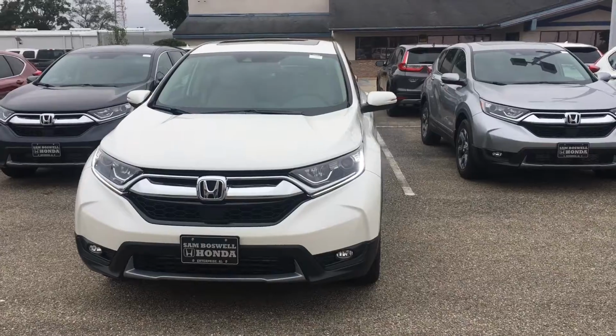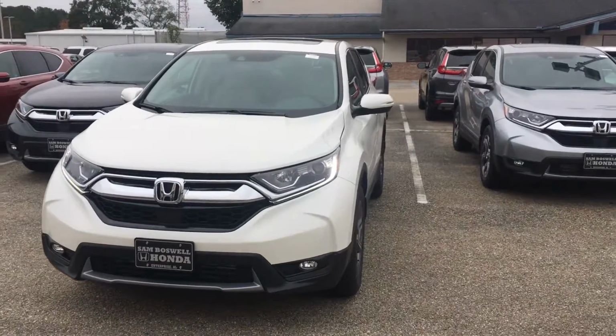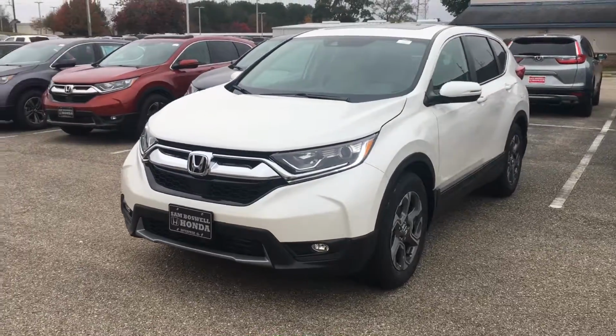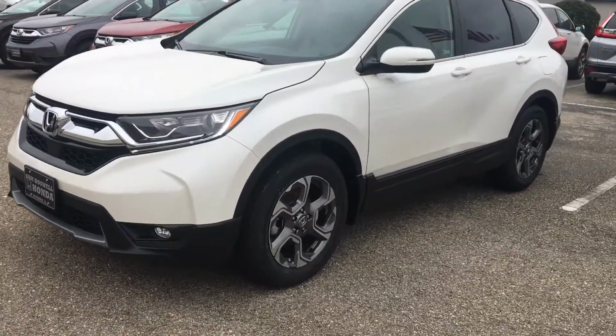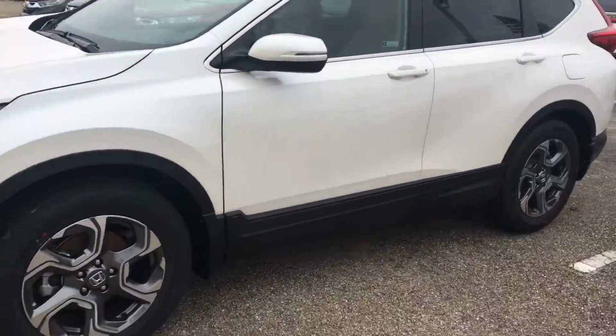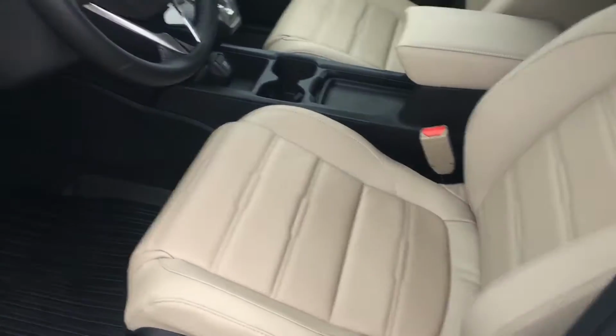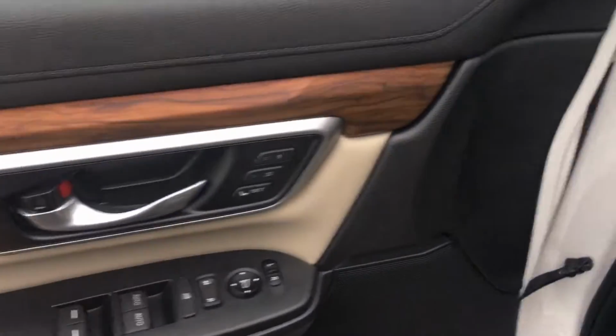Just wanted to send you a quick video of the 2018 Honda CRV EXL in the white diamond pearl. Just gonna show a couple features of the vehicle. It does come with your tan interior, your tan leather interior. You got memory seats. You got Bluetooth, backup camera, power sunroof, heated seats.